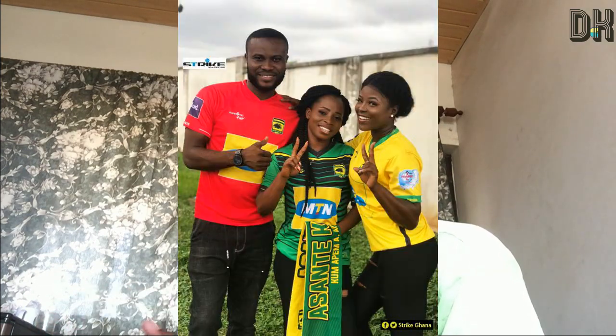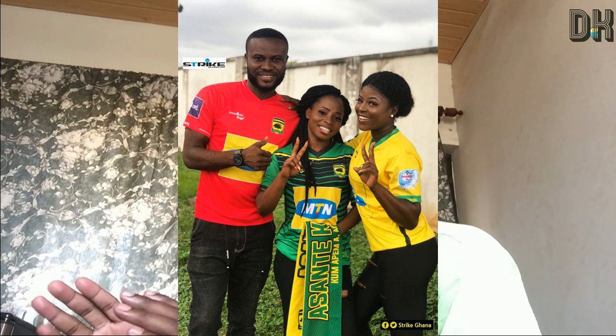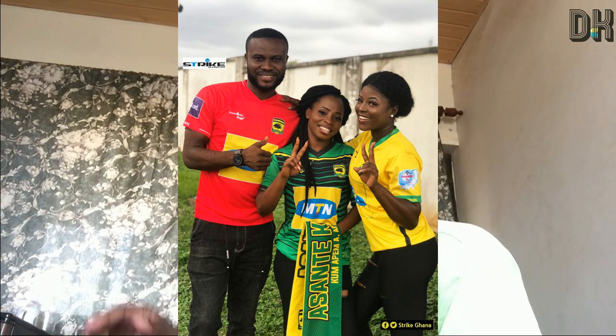The red one and the green one, the only one that fits the MTN logo is the yellow one, because it blends in, but the red, white and green doesn't look good. The jersey is good, but the MTN logo there makes it look immature. It doesn't look very nice. So I hope the management looks into this, because it is very important that we look nice in our kits.